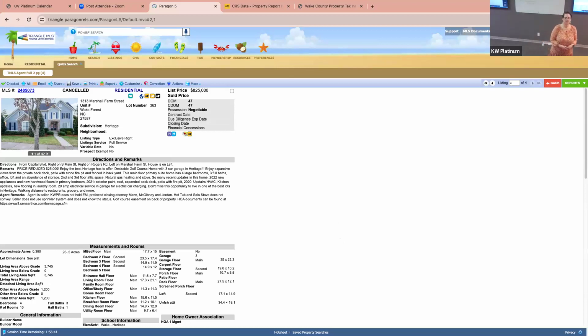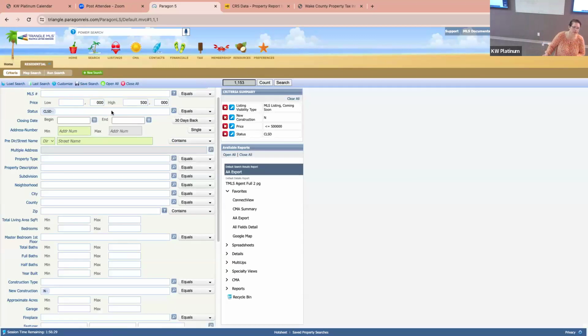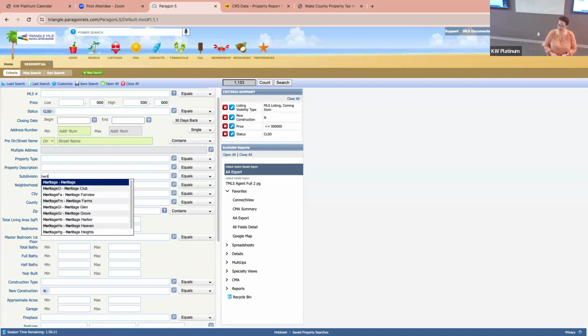So you pulled up that information, you can see it's been on the market a couple of times, and you can see all the photos. But what are some things that are unique about Heritage? Would Heritage sell really quickly? What does it look like? So we're going to start with Heritage. We're going to actually go in and look at Heritage. Which neighborhood are you in? Just Heritage.